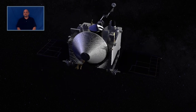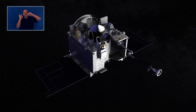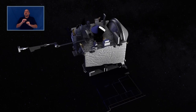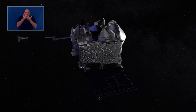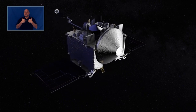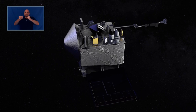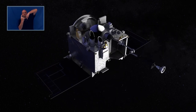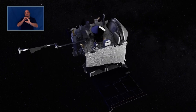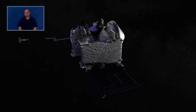Sure. Okay. Yeah, that's an excellent point. So the spin is very, very slow. It's a very gentle movement, and the way that the collection device is designed, there's basically a flap that prevents material from leaving the collection device after it's been sampled. So the material can go in when we collect it, but it can't come out after it's inside the sample container. Okay, there you have it.